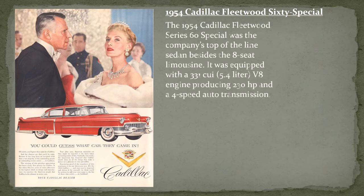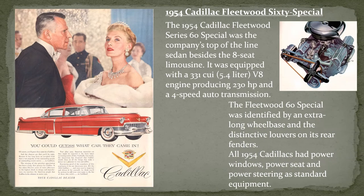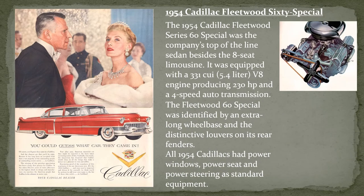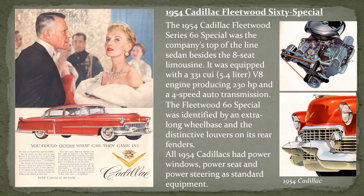The 1954 Cadillac Fleetwood Series 60 Special was the company's top-of-the-line sedan besides the 8-seat limousine. It was equipped with a 331 cubic inch, or 5.4-liter, V8 engine producing 230 horsepower and a 4-speed automatic transmission. The Fleetwood 60 Special was identified by an extra-long wheelbase and the distinctive louvers on its rear fenders. All 1954 Cadillacs had power windows, power seat and power steering as standard equipment.